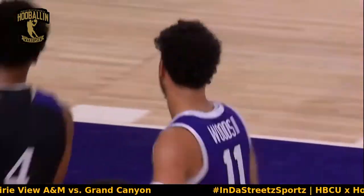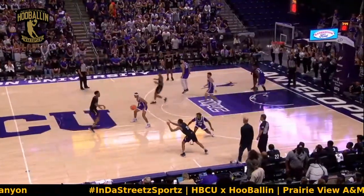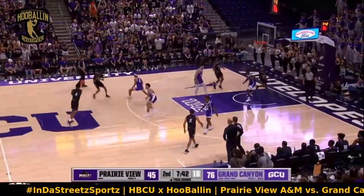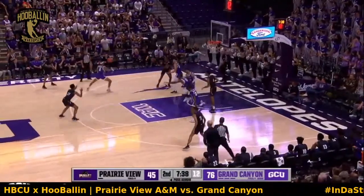I said early on he was going to go between 25 and 30 tonight. They still got him out there on the floor. I thought they'd put him on the bench for the rest of the night. Coach Drew says, nope, we want another 4 or 5 minutes out of you.